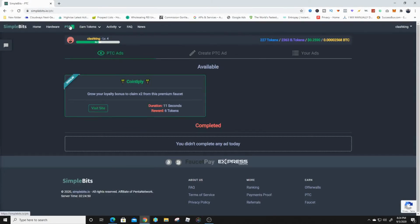So we have PTC right here, guys. Just come back every single day and start to do this. Click on this one and stay on there for at least 11 seconds or whatever it tells you, and then you're going to earn some free tokens.